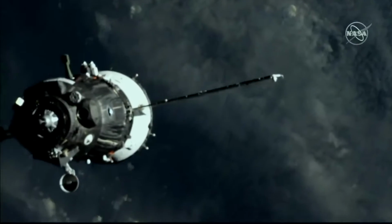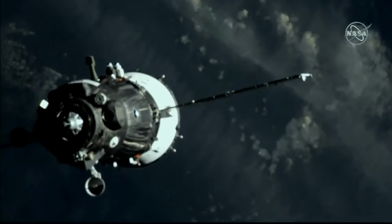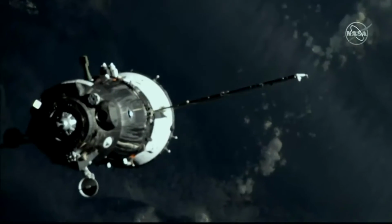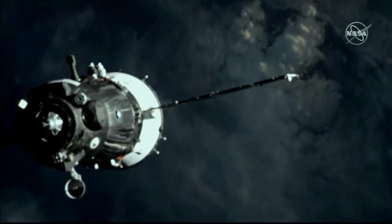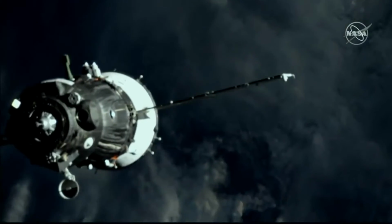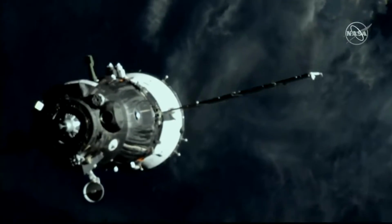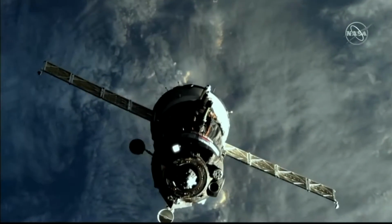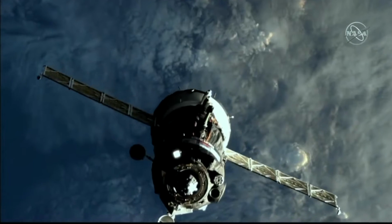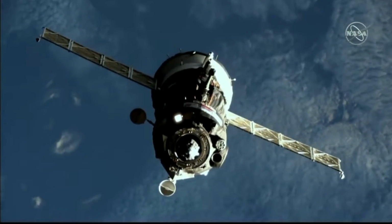The time 03:53:32. The range is 79 meters, closing rate 034. 03:53:58. The range is 70 meters, closing rate 034.